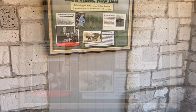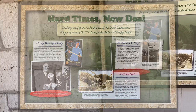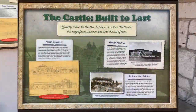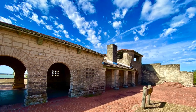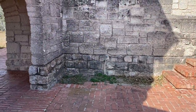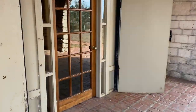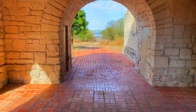Hard time. Castle that was built to last. And it certainly does kind of look like a castle. This looks like office area. Yep, office area.